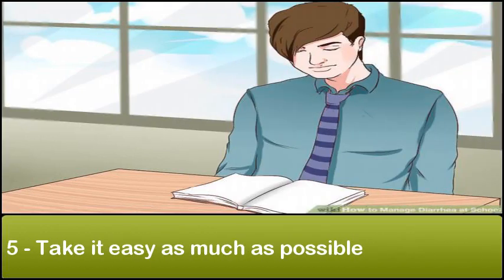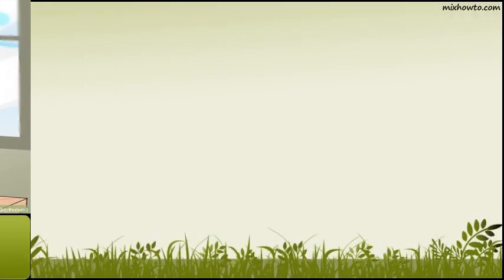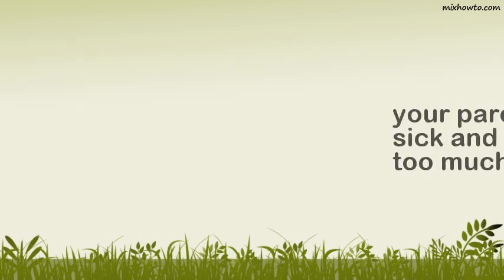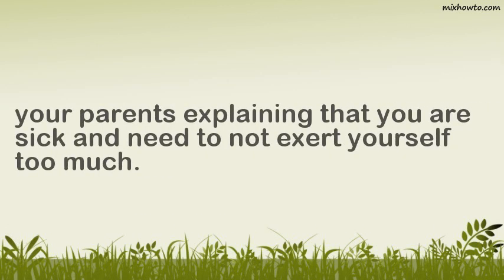5. Take it easy as much as possible. Moving around too much may also make you feel worse and as though you need to use the bathroom more often. Don't exert yourself more than you need in classes. Consider sitting out for classes such as gym or extracurricular sports. Take your teachers a note from your parents explaining that you are sick and need to not exert yourself too much.